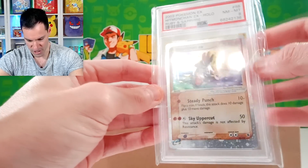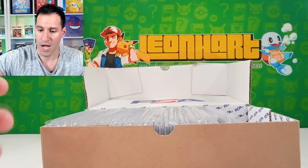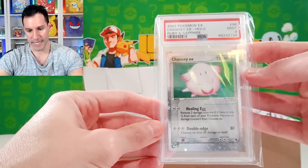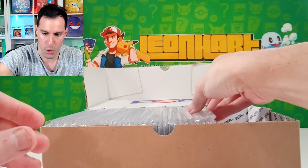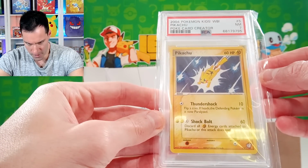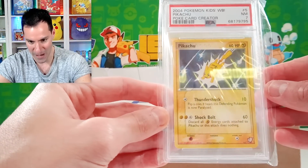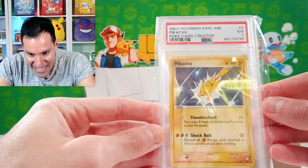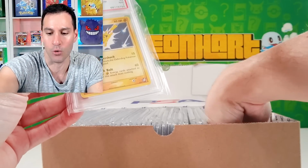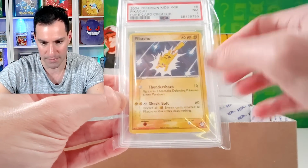A beautiful Hitmonchan. Look at the swirl on that one right now. That one's an 8. It's just more difficult to get those bigger grades. And as we get a 7 right here. Look at this one. Is this from the Kids WB Creator Pack that kids actually drew these cards way back when? Wow, look at that, a 2004 Kids WB one. So in that WB pack, that's like all orangey and stuff, this is one of the cards that you would get in it, and it's just a 7, but that's still really cool.